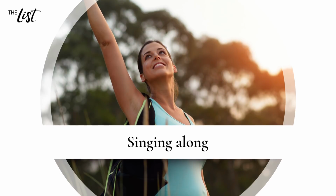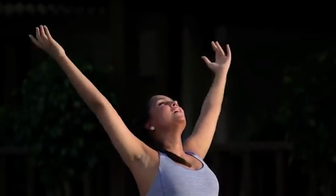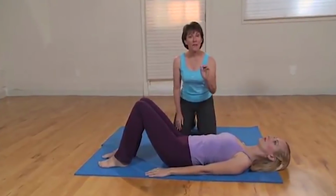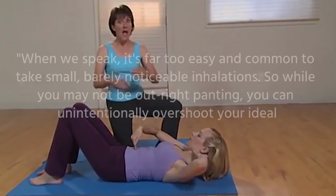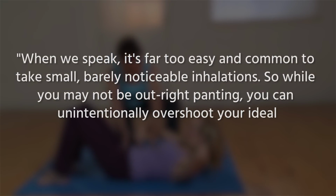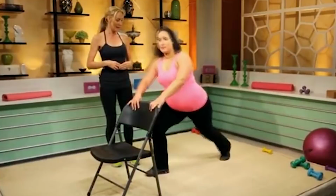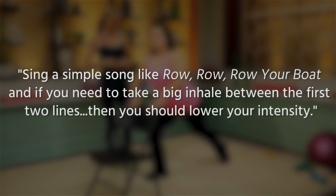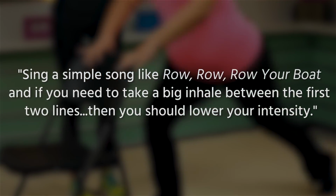Singing along. Trainers often suggest the talk test, in which you see if you can talk comfortably during exercise in order to measure the intensity of your workout. But according to Helene Byrne, internationally recognized prenatal and postpartum fitness expert and founder of BeFit Mom, the sing test works even better. She says, when we speak, it's far too easy and common to take small, barely noticeable inhalations. So while you may not be outright panting, you can unintentionally overshoot your ideal prenatal aerobic training zone without recognizing it in your body. Here's what she suggests instead. Sing a simple song like row, row, row your boat, and if you need to take a big inhale between the first 2 lines, then you should lower your intensity.